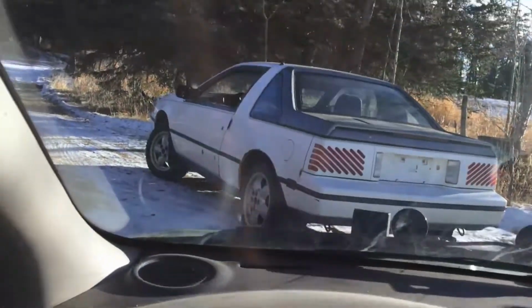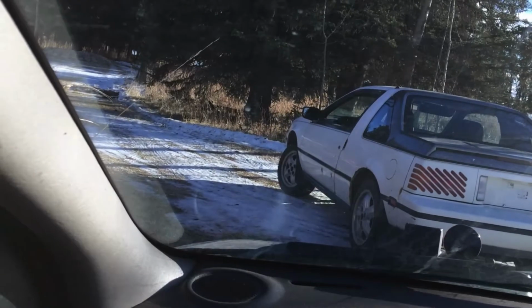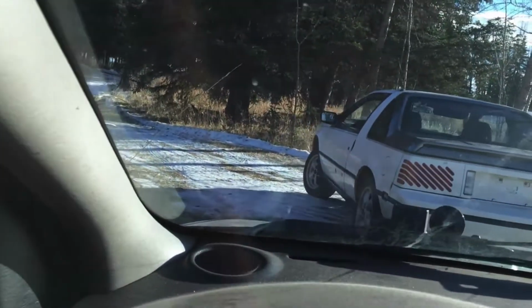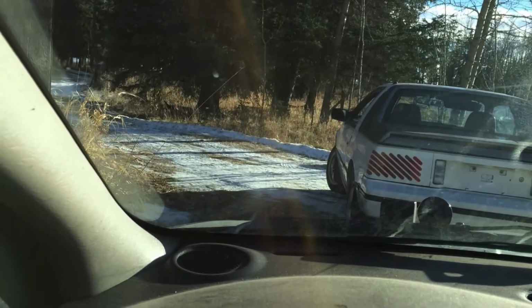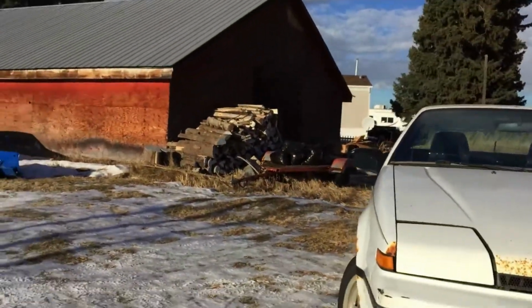So now I'm just pulling it back here, and I may have to push it the last bit into the shop, or hook onto something in the shop and pull it in with my come along or something. Now I'm just pushing the car because I've got to push it down through the ditch into the shop there.